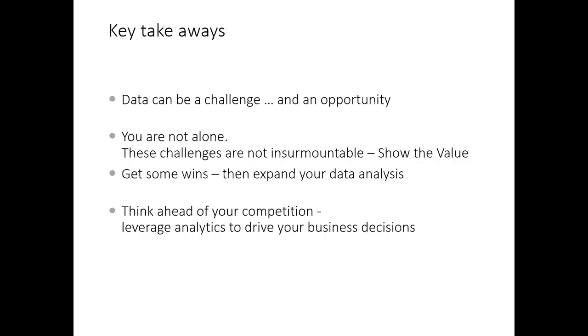So, key takeaways. Data is a challenge, but it is also your opportunity. You're not alone. These challenges are not insurmountable. Show people the value. Remember, show what's in it for them, and they'll come back to you with their suggestions. Get some wins, and then expand your data analysis. Always be thinking ahead of your competition and leverage analytics to drive your business decisions.